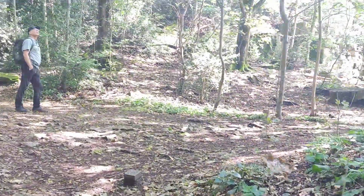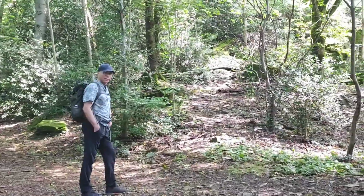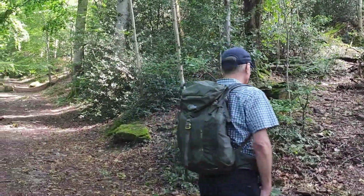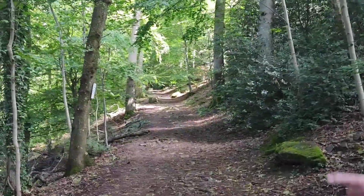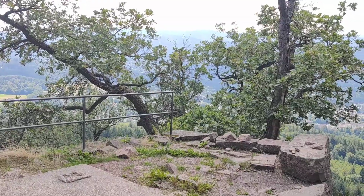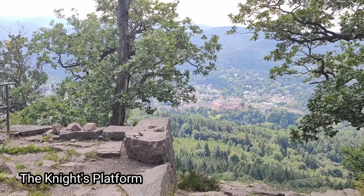You follow that trail along the edge of the mountain. It is a famous nature reservation. It is famous for wild predator birds that nest in the rocks.